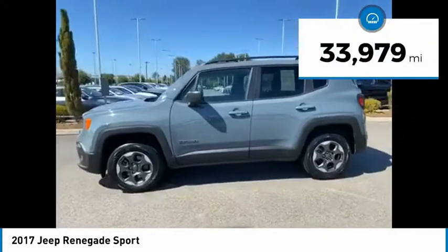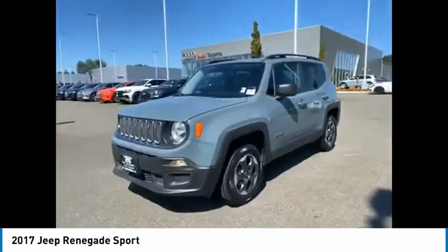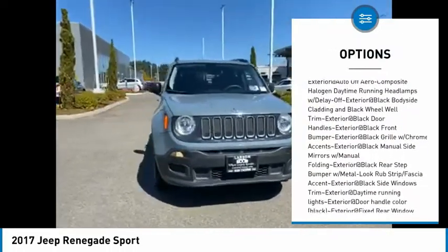This vehicle has less than 35,000 miles. Here are some of this vehicle's great options: clock, brake assist, tachometer, steering wheel controls.